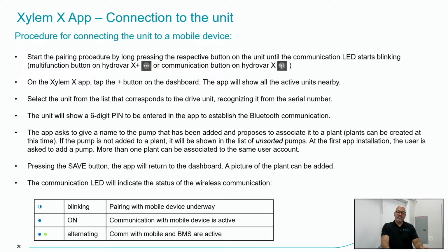Once you do, a 6-digit PIN should show up on the Hydrovar X screen, just telling you to confirm it on your mobile app. Once you type it in, it should make that connection for you, and now you can start to configure or operate the unit via your mobile application. You will have the ability to change the name of the unit after the initial pairing, so you don't have to remember the serial number. You can name it by site or however you want to go about it to remember it.